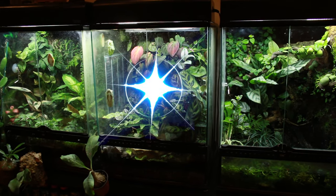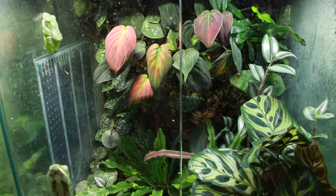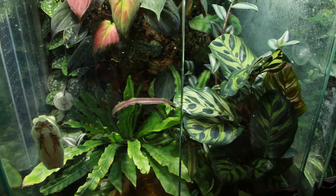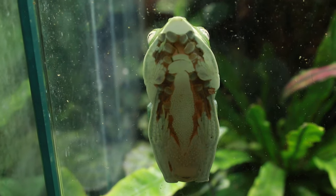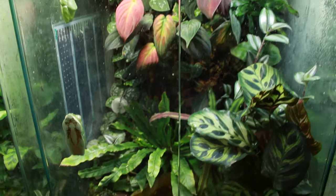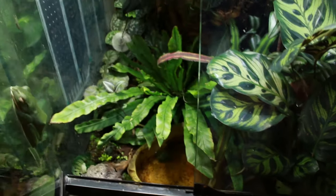Onto the middle terrarium, and in here houses probably my rarest or most hard to find species of frog, and these are the Rhacophorus keo, or the black webbed flying frog. I stumbled across these guys when I was looking for a Wallace's flying tree frog, which sadly are extremely hard to find in captivity anyway, but I found these guys and drove over 100 miles to get them.